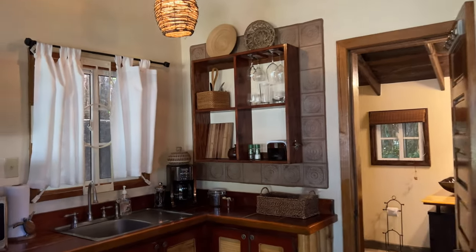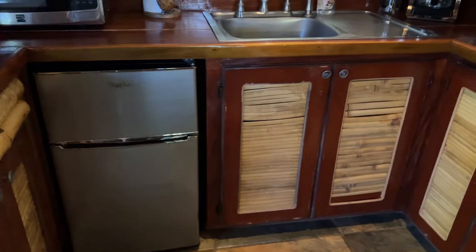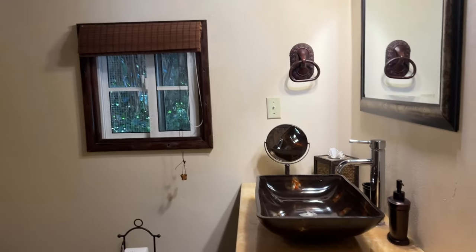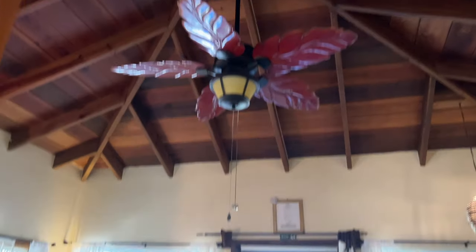It's got the little mini kitchen area. They usually provide coffee. They have breakfast and stuff here. We'll have to check on the ice situation. And then this nice little bathroom, nice big shower. They provided soaps and stuff. Okay, that's a cool sink. And it's a nice fan. This is actually perfect.